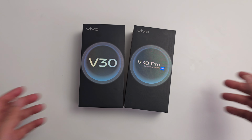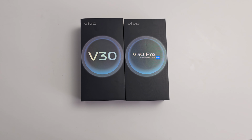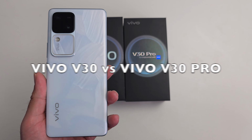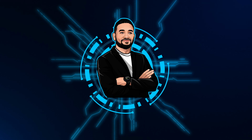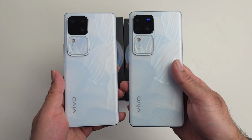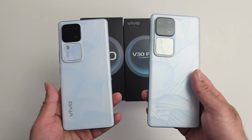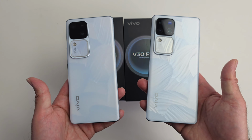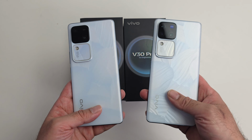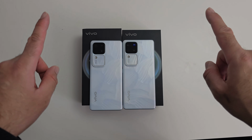What's up guys? Today I bring you a head-to-head comparison between two new VIVO smartphones. So we have the VIVO V30 versus the VIVO V30 Pro. Both are mid-range smartphones powered by 4nm processors, although one is powered by Mediatek and the other one is powered by Snapdragon. So in this video, we are simply trying to find out what are the main differences between these two smartphones.